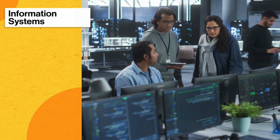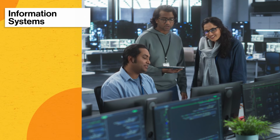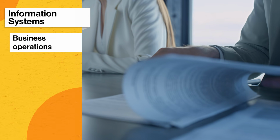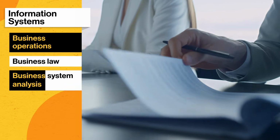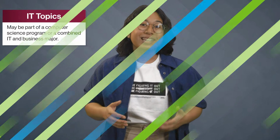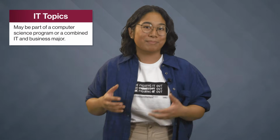It's also worth knowing that if you have other interests, or if you want to focus on a particular aspect of IT, there are majors that can accommodate both. For instance, you could pursue a degree in information systems, which is closely related to IT, but leans more towards the business side of things. You would learn about business operations and the people who perform them, and study topics like business law and business system analysis.